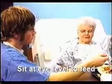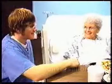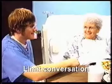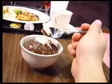When you're going to feed someone, sit at the client's eye level. Don't stand over them and don't feed more than one client at a time. Do not engage your client in lively conversation while they're eating. You can talk to them a little bit, but don't distract them from the task at hand. Fill the fork or spoon half full or less, according to the client's ability to swallow.